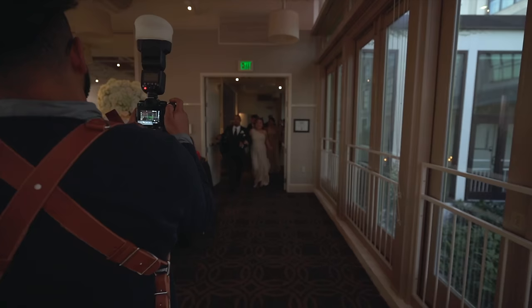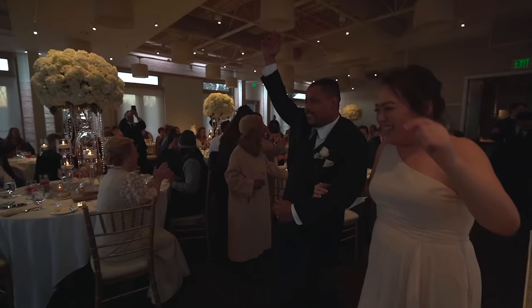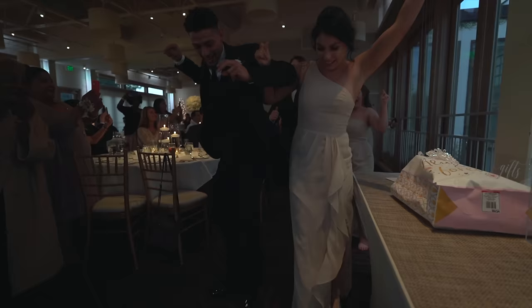For my flash, I have it pointed straight up, and with the mag sphere on it, it's gonna bounce toward them and also off the ceiling as well. Power is typically around 1/32nd because I'm gonna be fairly close to my subject since I'm using such a wide lens.